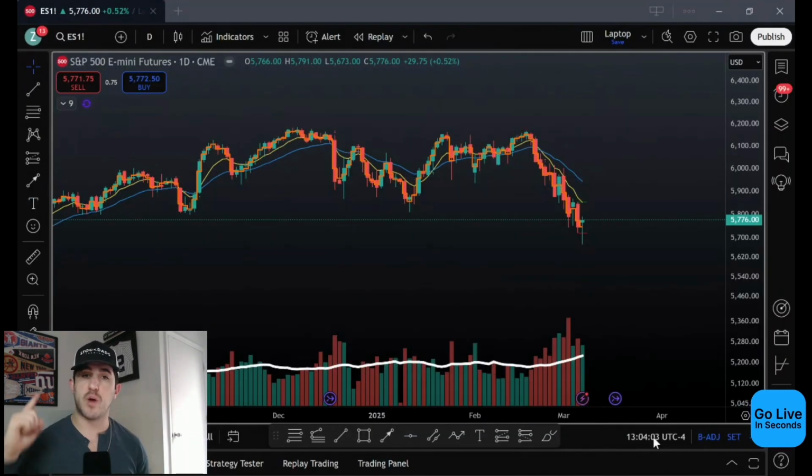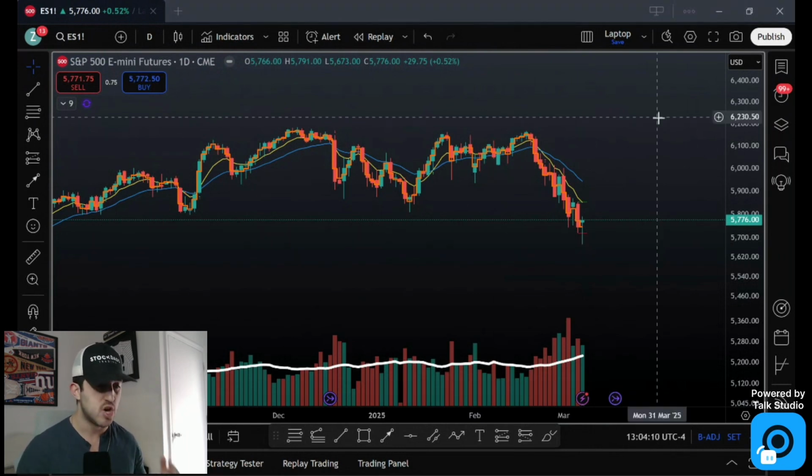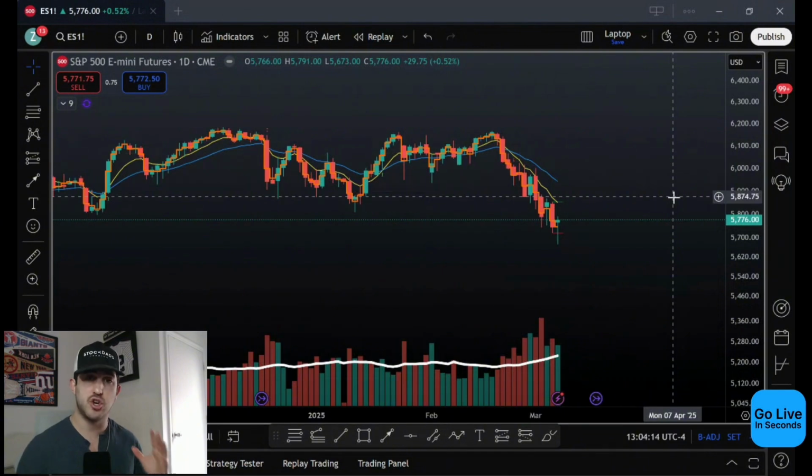Hopping right into it, guys, number 1 on this list is Zoom Out. And what I mean by zoom out is try to focus more on the higher time frames. So many people get caught up intraday because they don't have a good idea of what's going on in the bigger picture. In order to understand what's going on in the smaller time frames, you have to have a really good grasp going into the day on what the big picture is telling us.